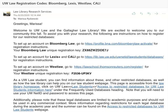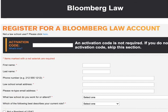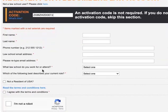The first legal database we'll be registering for is Bloomberg Law. When you have your UW Law registration codes email open, locate the Bloomberg Law section. Then copy and paste the registration code. Once you have it copied, you're going to click on the registration link for Bloomberg and it'll open up the registration page. Once you are on the Bloomberg registration page, you will then paste your unique registration code in the activation code box. Then you will continue by filling out your information.